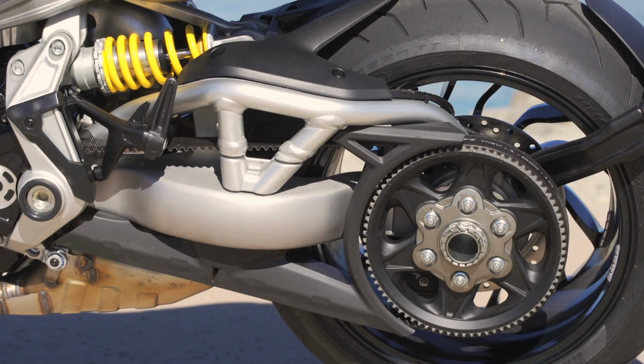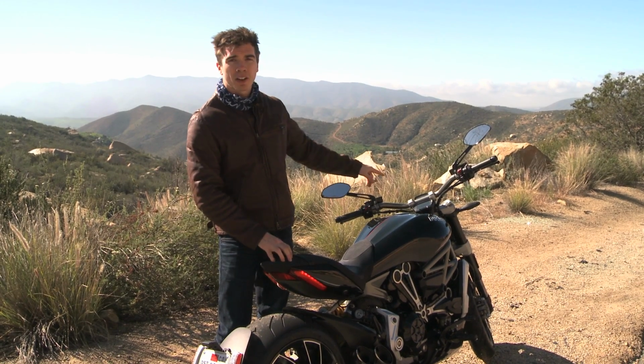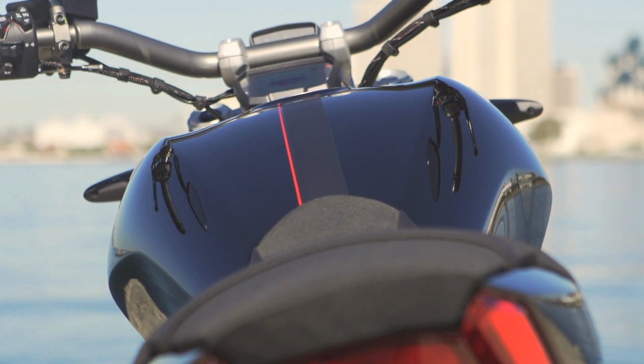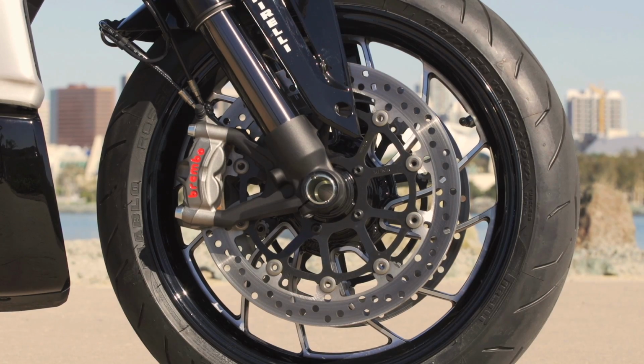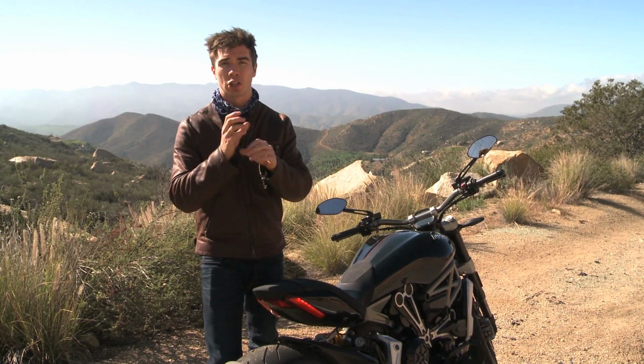You get a brushed aluminium swing arm, brushed aluminium side plates, different radiator side covers, daytime running lights, a Bluetooth infotainment system, and a big difference is the glossy tank. You also get a different seat, billet mirrors, machined cam belt covers, and a DLC coating, which is Ducati's diamond-like coating on the forks, which gives them that black look on the stanchions.